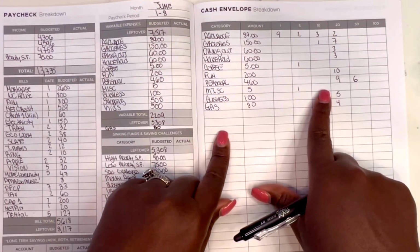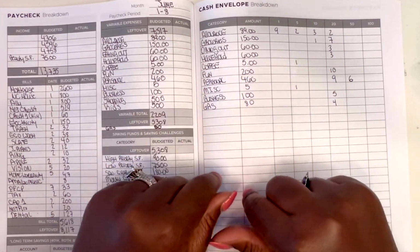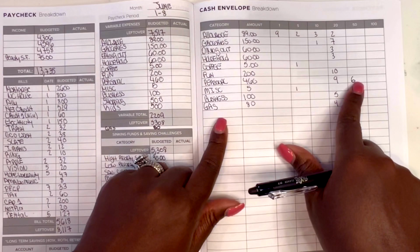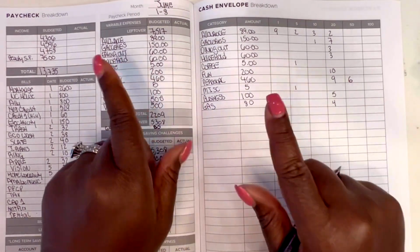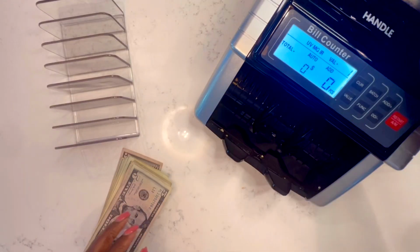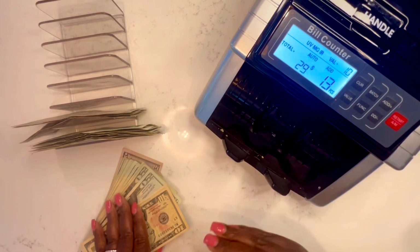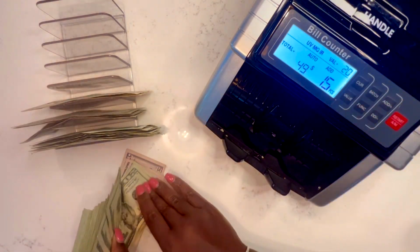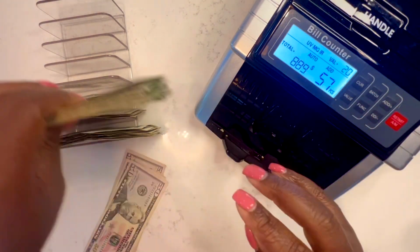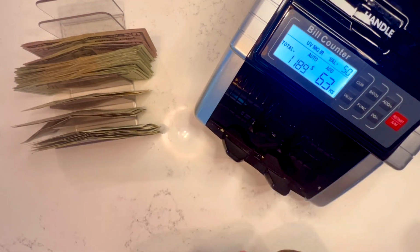Okay, so we have all the denominations, but I don't have the cash. So I really have to go get the cash. I'm gonna get the cash, come back, and we're gonna cash stuff for the first week of June. Okay, so we have the cash, let's count it up. Okay, today we'll be cash stuffing $1,189.